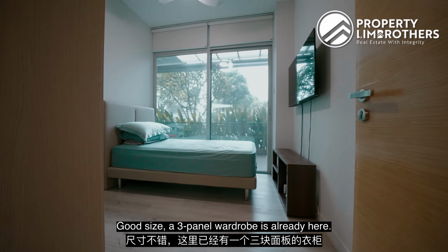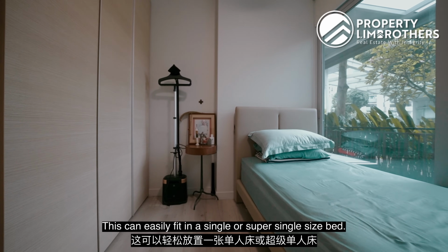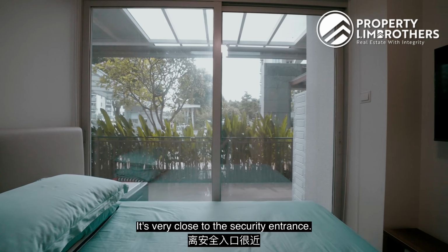Common room, good size. 3-panel wardrobe is already here. This can easily fit in a single or super single. External walkway into your patio space. I don't think you have to worry. It's very close to the security entrance.